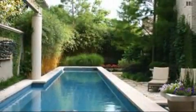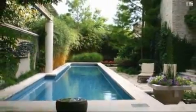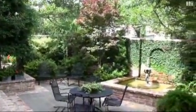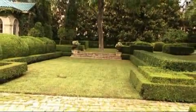So we'll work with the architect in physically placing the home on the site, siting it for best solar orientation, best views, and topography placement, as well as to provide the best resultant spaces to create our gardens. It's often said that details make the difference, and in this garden space the details really do.